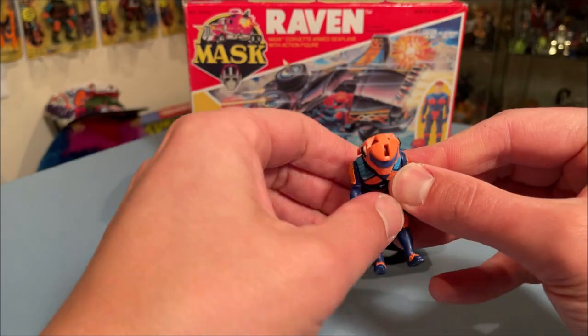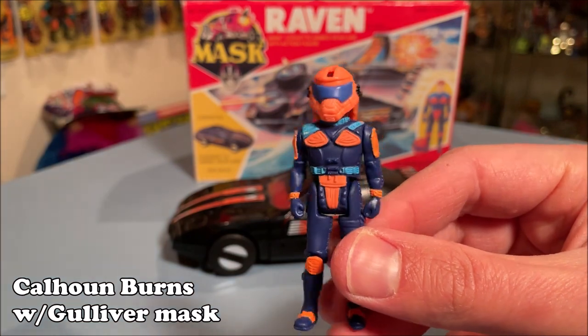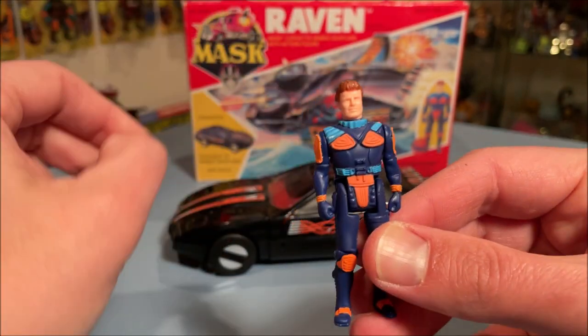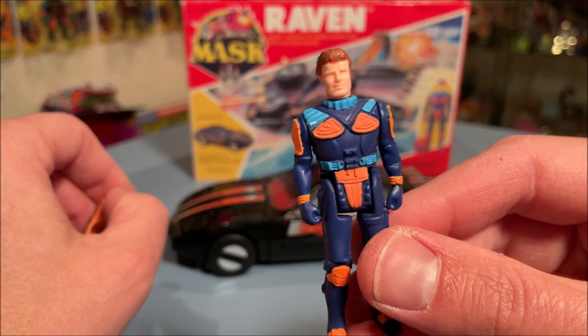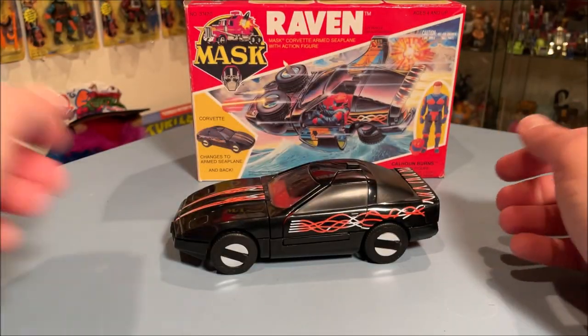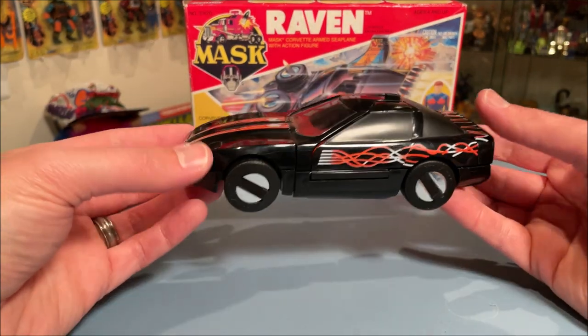There he is. Standard articulation for Mask. Calhoun Burns. There he is. He looks like a stand-up guy to me. Gulliver mask back on. And so let me show you the action features of the Raven vehicle.